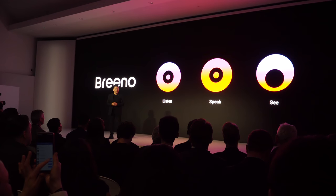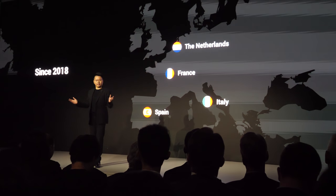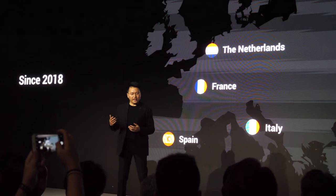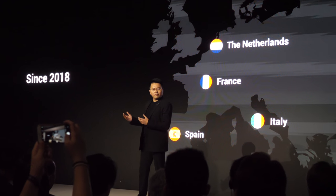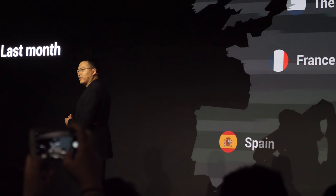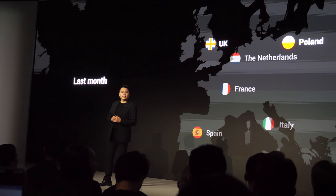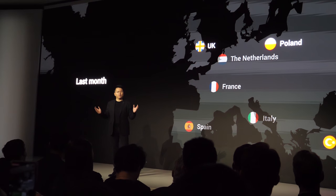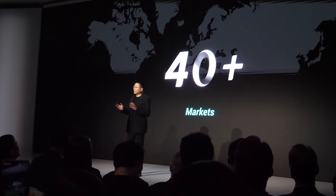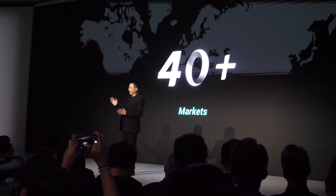Last year, we entered the four European markets, Italy, France, Spain, and the Netherlands. Last month alone, we further expanded to three more markets, the UK, Turkey, and Poland. Today, you can find the Oppo in more than 40 countries and regions. The number of our global smartphone users has exceeded 250 million.